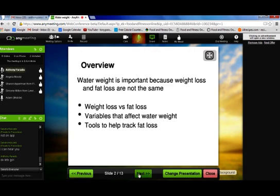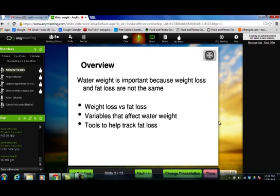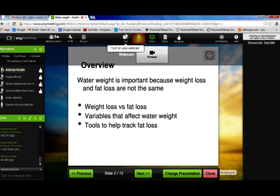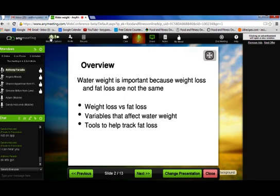So water weight. Water weight is important because weight loss and fat loss are not the same. A lot of times when we step on the scale, we look at that number as being an indicator of how successful we are with our nutrition program, or how successful we are with our exercise program. And although the scale is an indicator of success, it is not an end-all be-all for showing your progress and how you're doing, because weight loss and fat loss are not the same.